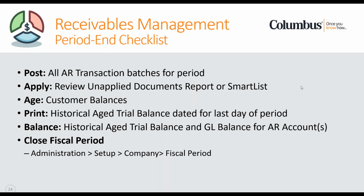Remember, in receivables, the aging process does not happen automatically, so that your collections efforts can be in line with any reports that you may run. So aging is done as a manual process. Then you want to print your historical aged trial balance dated for the last day of the period.